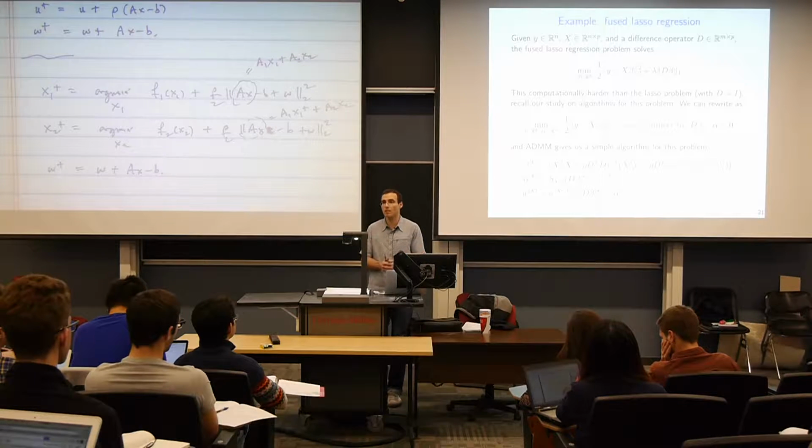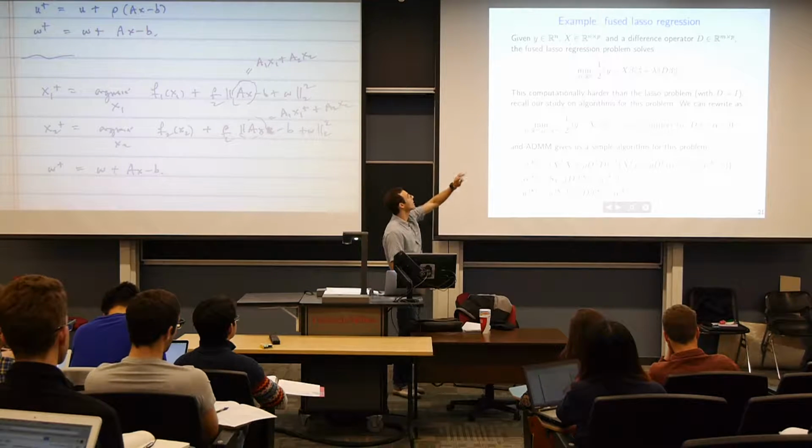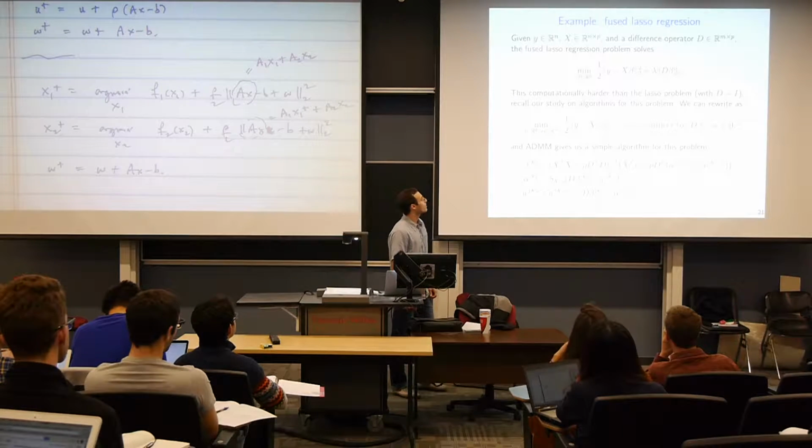And this is typically the case with ADMM. Under the appropriate reparameterization, you can get very simple algorithms for complex problems. So remember, the fused lasso was a problem, let's say in the case of regression, where we had a regressor matrix X that was of this form.